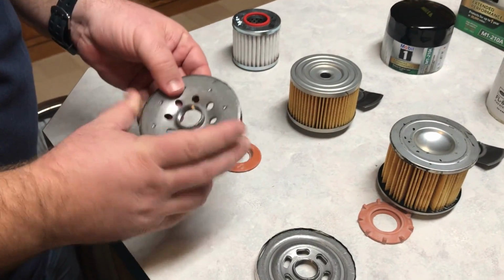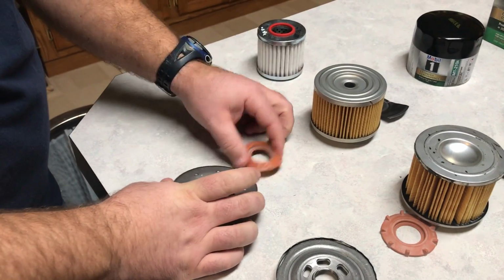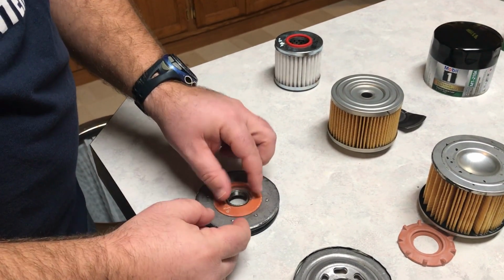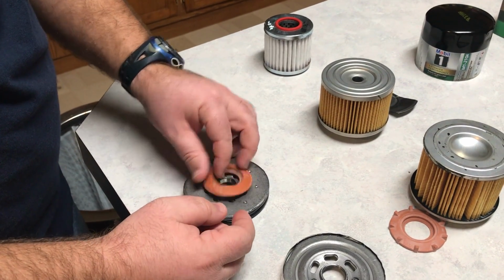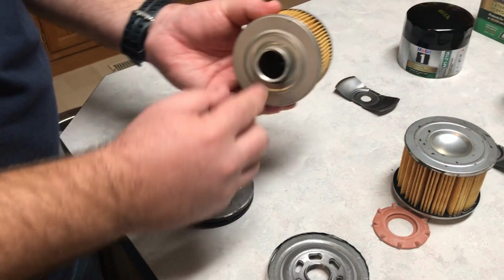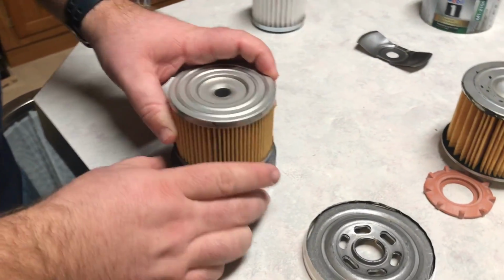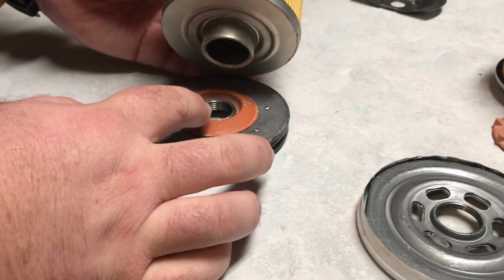It's got a heavy base plate. I mean, it's a thick, solid, heavy base plate. I really like their anti-drain back valves. They're well made. They seem thicker than some of the others. I like how they sit in. I like how they have the ring that presses that down and really seals that anti-drain back valve.